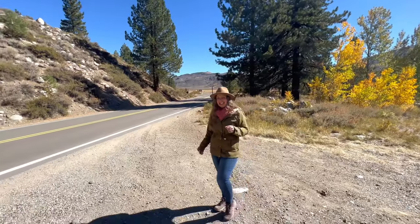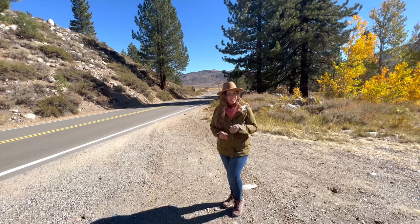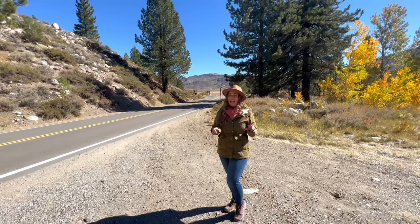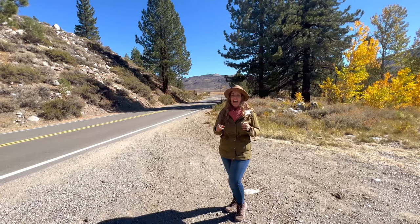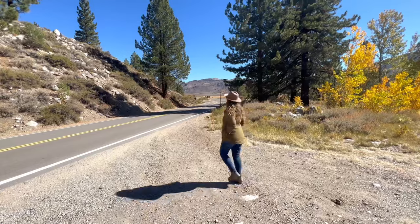Although slightly less high than Tioga Pass to the south, Sonora certainly isn't for the faint of heart. It is entirely paved, but there are some steep, narrow, and rather curvy sections. However, if you're up for an adventure, the fall views here can be spectacular.